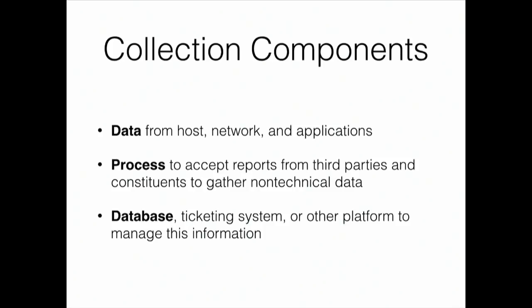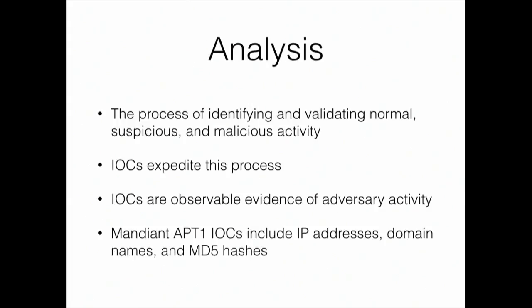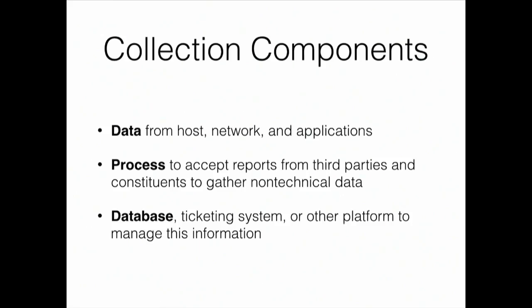Anyway, so you've got data coming in, you've got processes to handle reports from third parties, and you have a database someplace to handle all this stuff and organize it so you can efficiently search through it. This is what you need. And of course, the whole point of this chapter, and really the whole course, is that this is all new. Your average company 10 years ago had no patience for any of this.